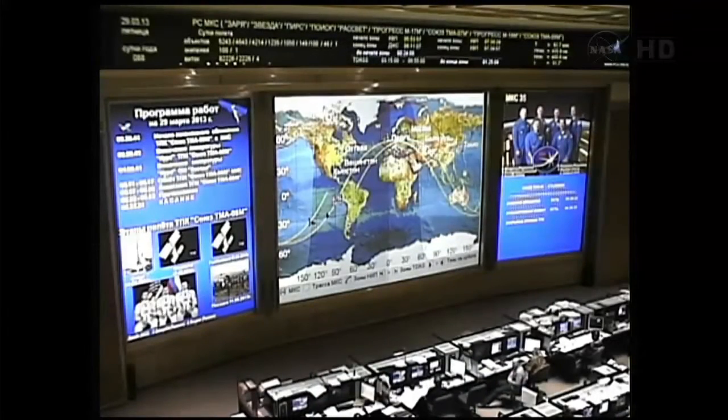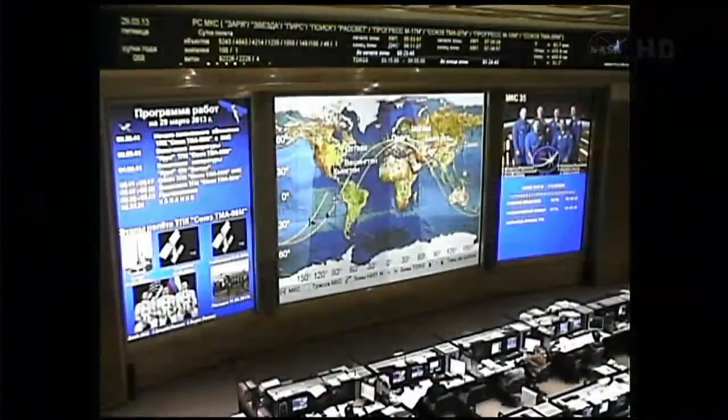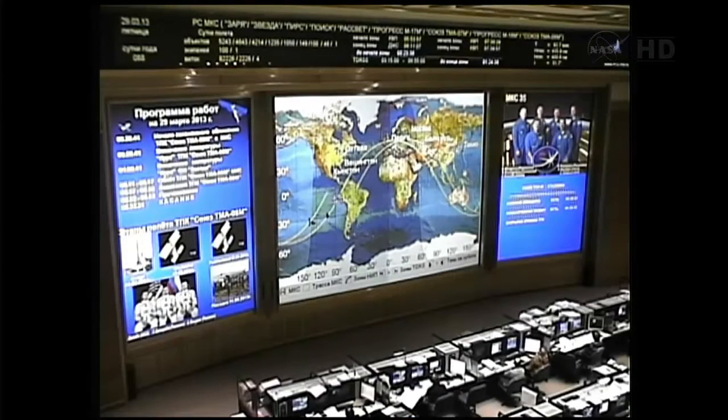There's a live shot of the Russian Flight Control Center just outside of Moscow. The team will continue to work with Cassidy, Misurkin, and Vinogradov as they prepare the Soyuz to open up the hatches in between the International Space Station and the spacecraft. They've got a series of leak checks to work through. Then once they get the hatches open, they will greet their fellow crew members, Chris Hadfield, Tom Marshburn, and Roman Romanenko. Copy, Moscow. Expedition 35 now has a 6-member crew on board the International Space Station.